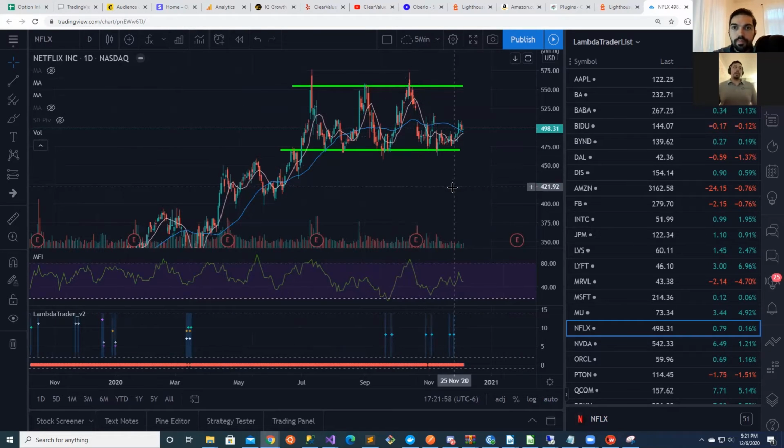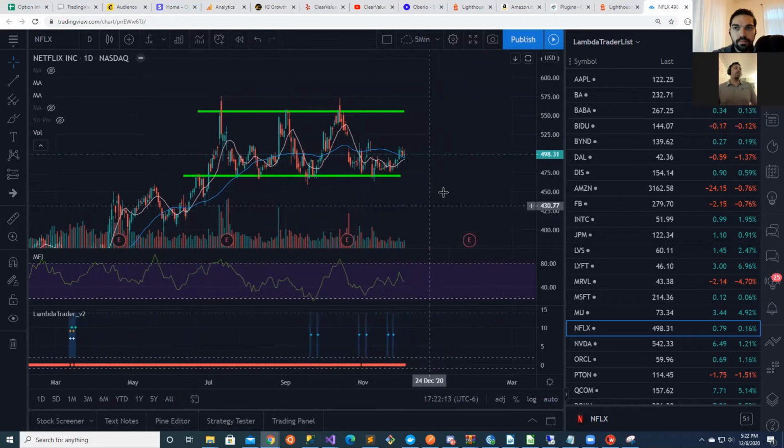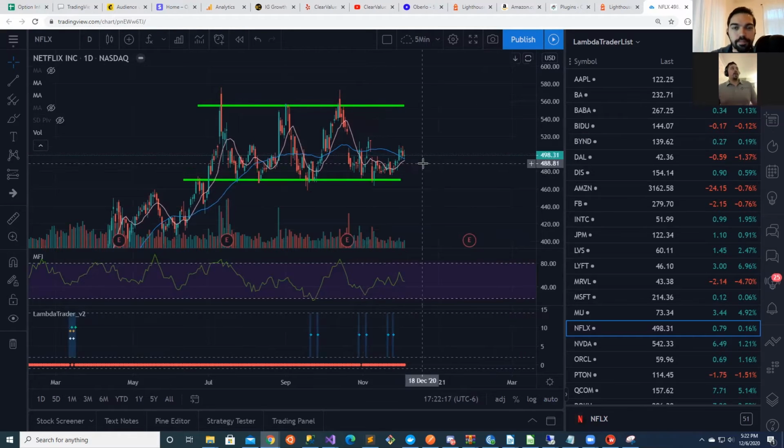So the best indicator here is to use your oscillators. Specifically, I like RSI or MFI because MFI includes volume. So they're almost leading indicators. You can also use other oscillators if that's your thing. But let's get back to Netflix.